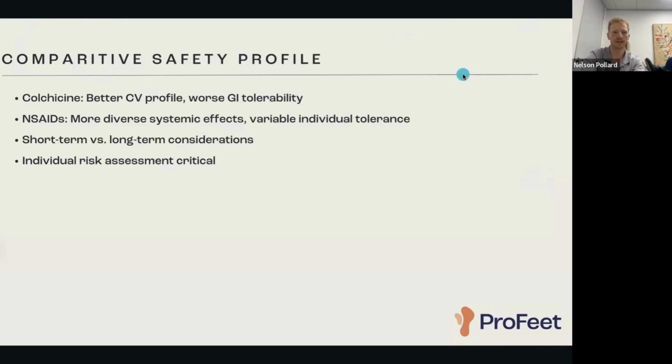So as a bit of a comparison, colchicine can be a little bit worse from the GI tolerability, diarrhea point of view, versus NSAIDs, which, as we know, can cause GI bleeding and ulceration. So it's good to find out if they've had any of those considerations previously.